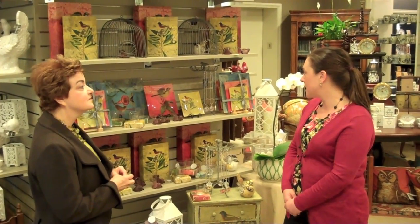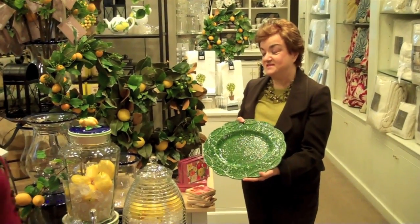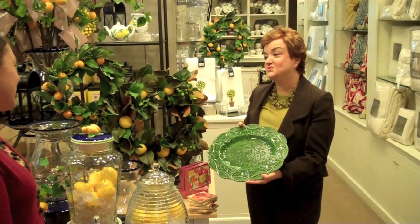The inspiration behind the Garden Story, the Catesby collection, and the lanterns is just absolutely beautiful, and it's so nice that all of our guests can take a piece of this modern history, if you will, home with them. So, thank you. Joanna, one of my favorite parts of the Garden Story collection is this green platter.